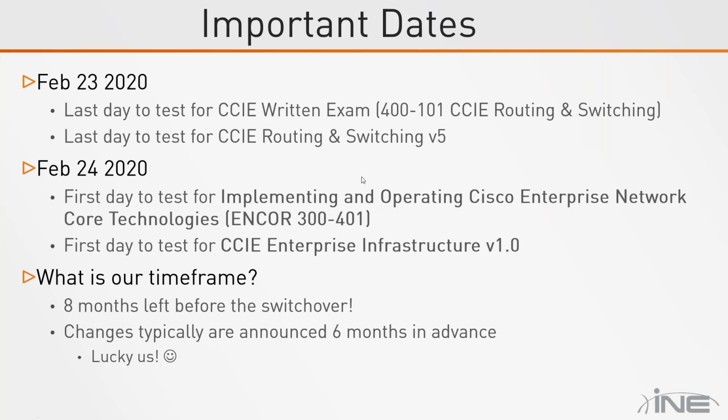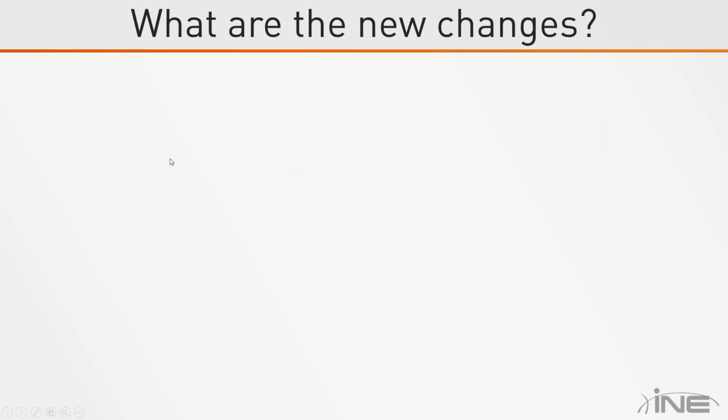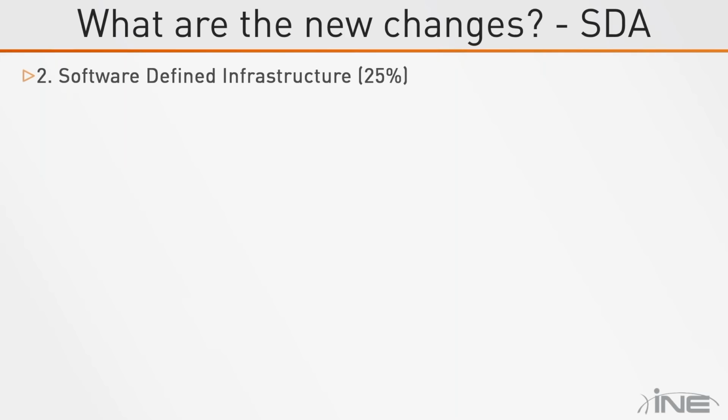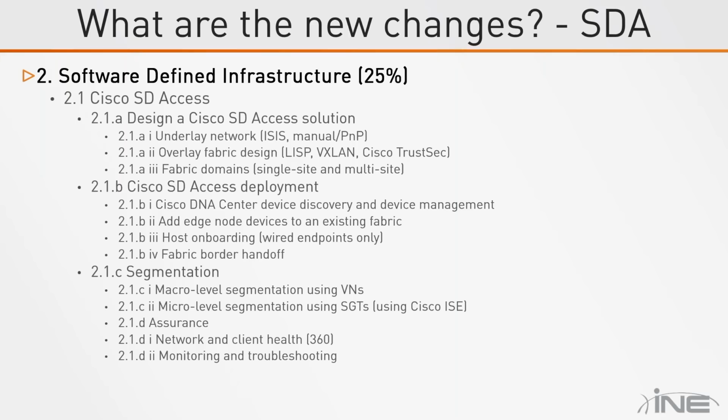Next, let's talk about what those particular changes are. So what are the changes we're trying to avoid here? It's essentially the current Routing and Switching version 5 blueprint, plus we're adding three main new topic areas: software-defined access, or SDA, software-defined WAN, or SD-WAN, and then automation. Now, the first two of these, SDA and SD-WAN, both fall under the software-defined infrastructure section of the new blueprint. So the two of these together are going to be about a quarter of the exam.